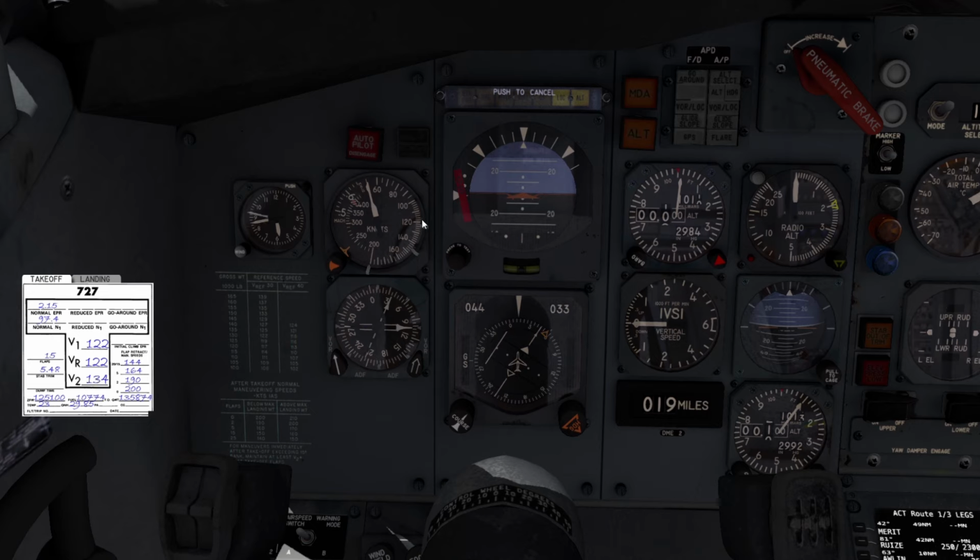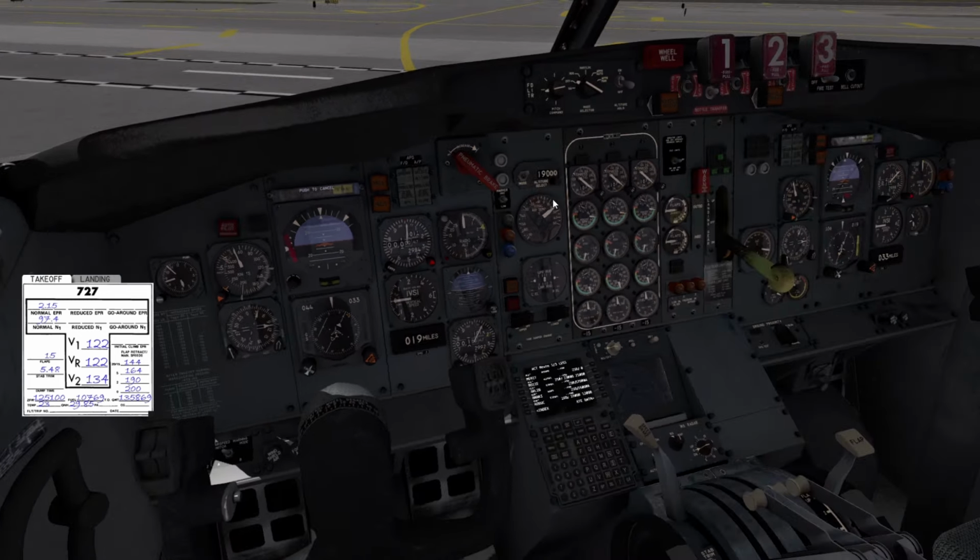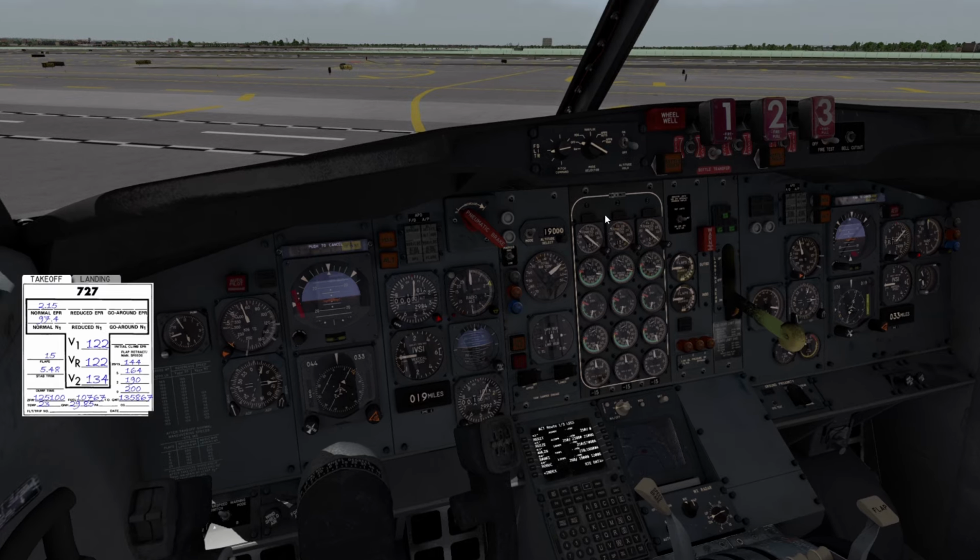We have a marker here that shows our V1 and our V rotate speeds, and we'll also get a call out at 80 knots as we're blasting out of here. We're going to plan on setting our engine power to 97% for takeoff, and as soon as we're off the ground and safely leaving, we'll go back to 92%. And as we mentioned before, on departure, we're going to fly heading 044 until 600 feet, and we'll make a right turn to 055.